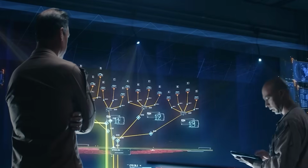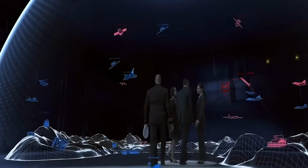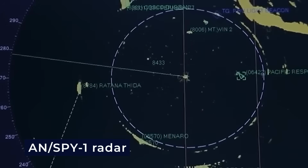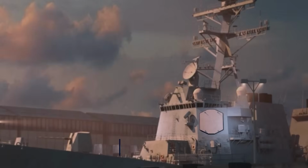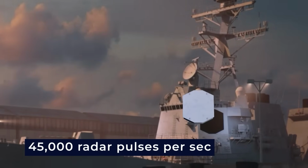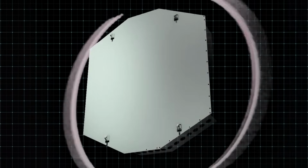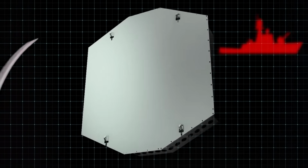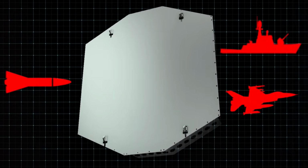Imagine a massive brain wired with 1,000 eyes, all scanning sea and sky at once. At its core sits the AN/SPY-1 radar, a flat, dark panel that can fire out 45,000 radar pulses every second. Those pulses bounce off anything in range: ships, airplanes, even the low-flying C-802s skimming the waves.